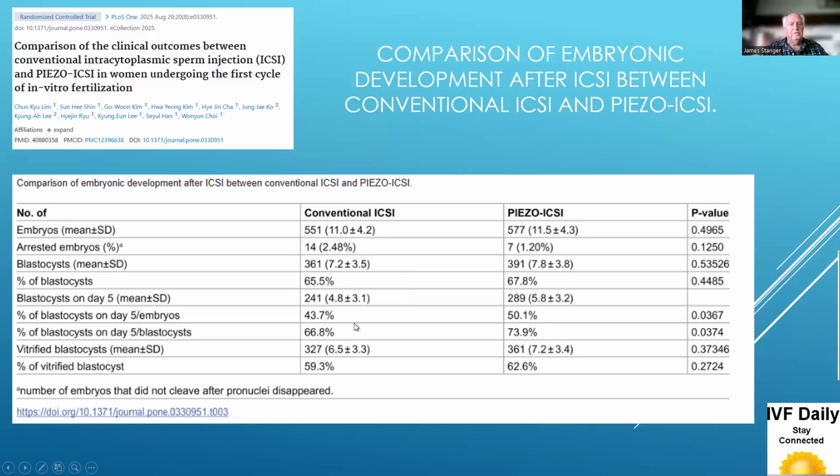However, the number of blastocysts reaching the blastocyst stage on day 5 over the total number of embryos was significantly higher. That is, you had more blastocysts per embryo with the Piezo group. That tells you that the ICSI technique, theoretically, is impacting on the ability of the embryo to form a blastocyst. And also, if you look at all the blastocysts that you've recovered, more reached blastocyst stage on day 5 in the Piezo group than in the conventional one, 66% to 74%.